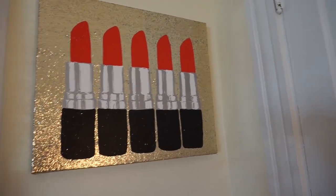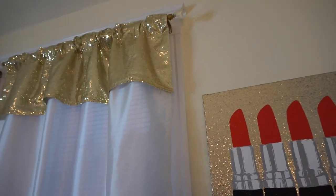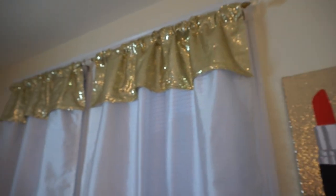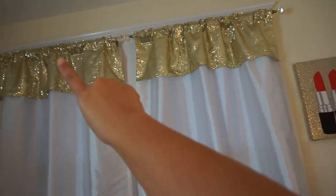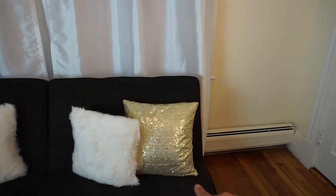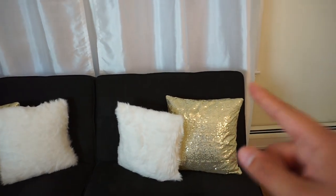So look at this. Isn't it gorgeous? I am obsessed with it. And it matches my curtains. Those little rods up there, I don't know if you can see, they have clear knobs on them. You can buy them at TJ Maxx. I really love them. What I did to get these custom made was I bought a whole bunch of these pillowcases, which you can get from Amazon. I believe each pillowcase is about $5. I'm not sure, but I will link it down below.